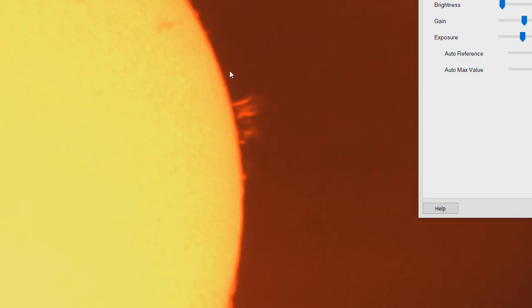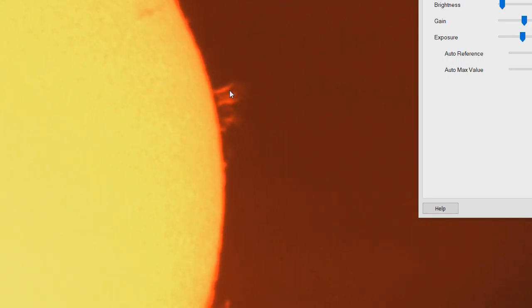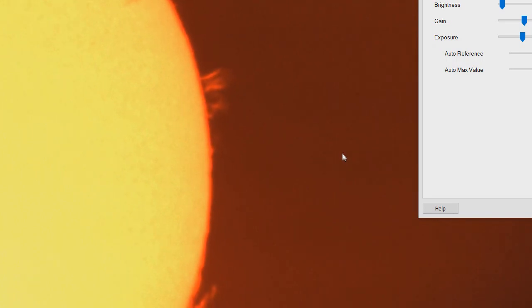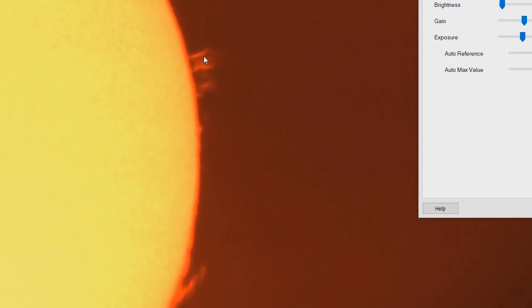Hey, it's Burning Man! You need some imagination to see it. It's Burning Man without a head, and he's standing next to a burning stick.